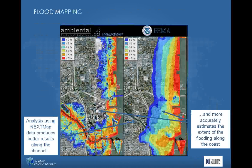This is an example of just a portion of a flood map. On your right-hand side, you can see the area along the channel with the risk assessment there. Everything is colorized based on elevation. And then on the right-hand side, an example of flooding along a coast in terms of how that can be represented and what areas are at risk and what areas are safe based on the particular model that was run.